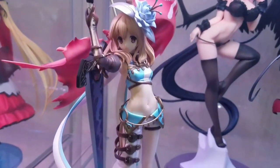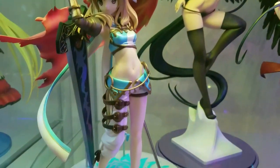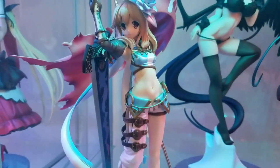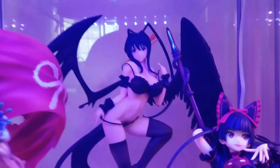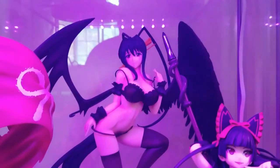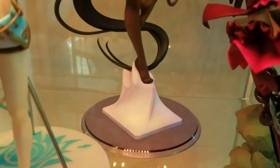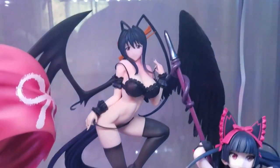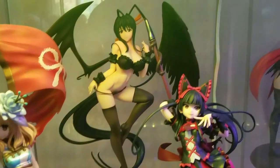And then moving down, we have Tart from Tears to Tiara 2. She is manufactured by Vertex. And you may not be able to tell, but she is a pain to assemble. But she is beautiful, and I love her. And then we have Himejima Akeno from High School DxD, manufactured by Griffon Enterprises, or Grand Toys. And she has a soft body, so all of her body pretty much is squeezable. She is massive, and she is beautiful.